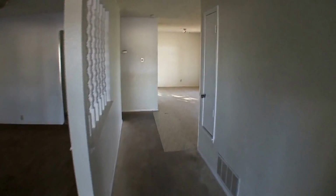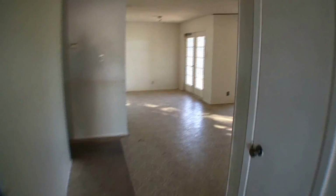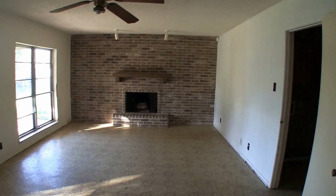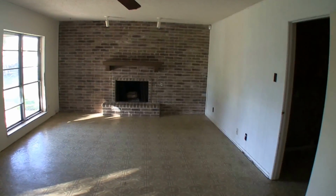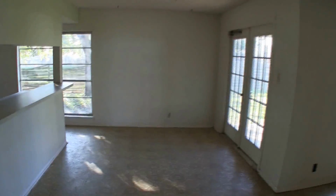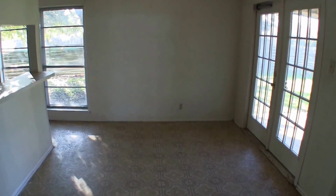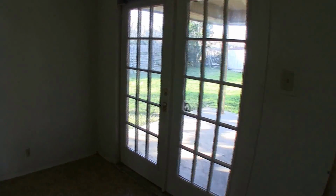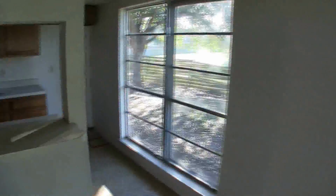If we continue through, we come over into your main living room. So this is where your main family leisurely areas will take place, basically your main living room, family room. I like how you have a fireplace, that's nice. We pan to the left, you have your breakfast area. This could also be called a dining area, but most people use the term breakfast area, because that's where most of your dining takes place. You have French doors to take you out to the backyard.